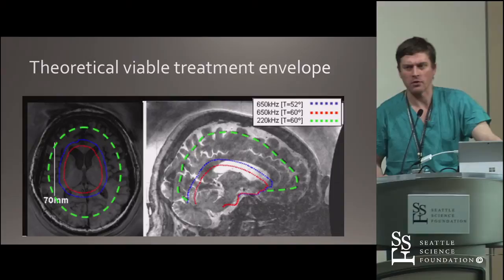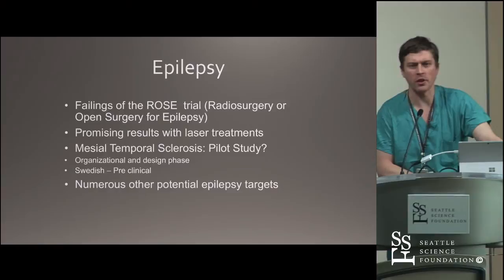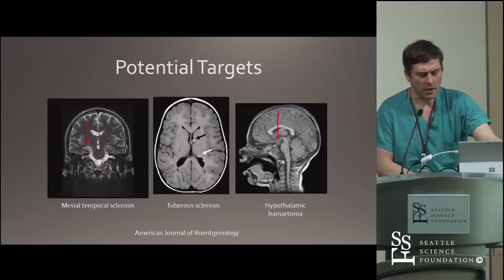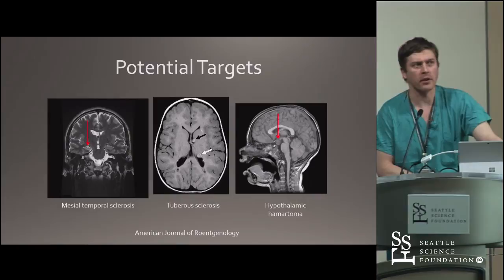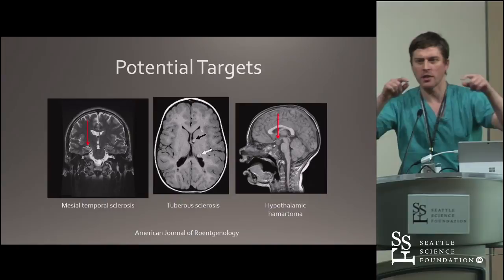With epilepsy, there's a lot of interest in using non-invasive techniques to treat epilepsy. After the failings of the Rose trial, there was a lot of enthusiasm for using radiosurgery for temporal lobe epilepsy, but it didn't really take off. And we've been interested in using it to treat mesial temporal sclerosis. There's other targets for epilepsy that would be ideal for focused ultrasound, namely tuberous sclerosis with central lesions. And also, in particular, hypothalamic hamartoma would be the perfect choice for this device because it's right in the middle of the head. And that's a kind of an acoustically optimal position for focusing ultrasound beams right within the brain.